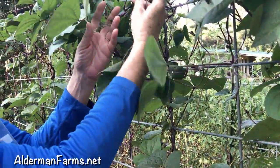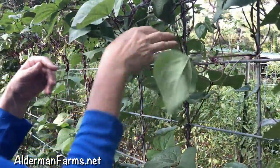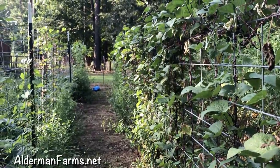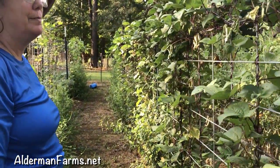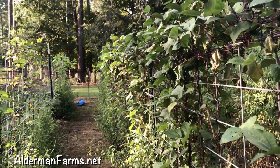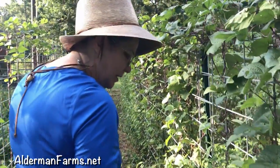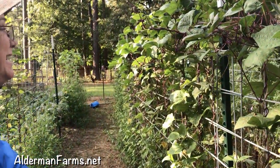You've been mostly just sweating. Yeah, sweating. I have been picking and stuff. But anyway, the green beans are coming along. I don't know, and they will make until it freezes. So maybe I won't get enough to put up, but maybe we'll get enough to eat.